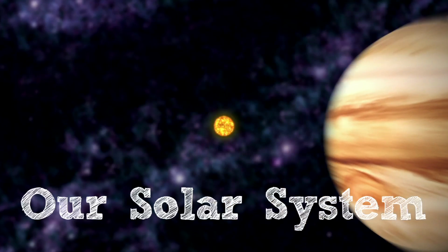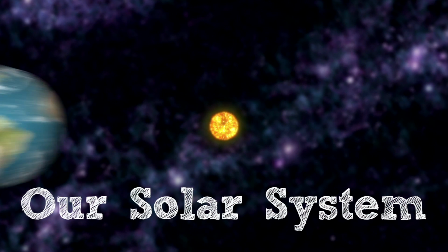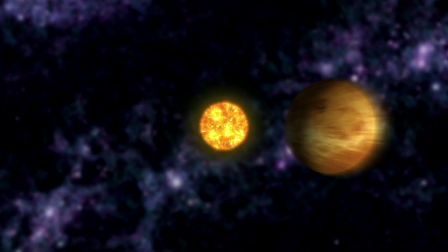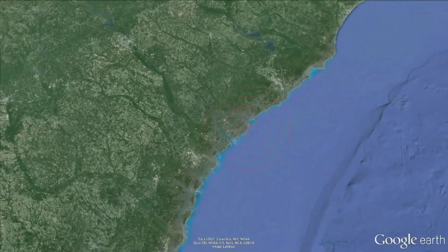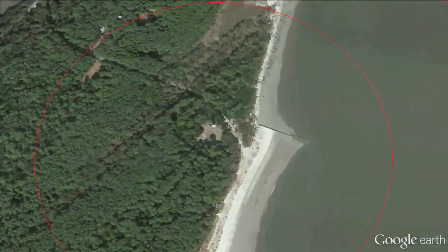Our solar system is difficult to fathom. When scientists say outer space, they mean space. So to get an idea of what the size of our solar system is like, we're going to create a scale model using landmarks in Beaufort County. We're going to shrink the solar system down from 3.5 billion miles to the size of the distance from the Hunting Island Lighthouse to the Uranus train station, which is about 32 miles. So let's go.